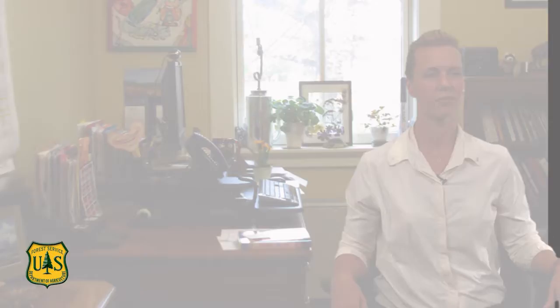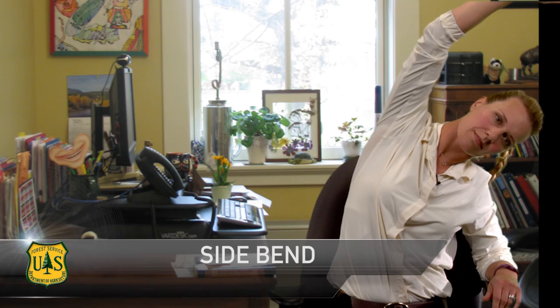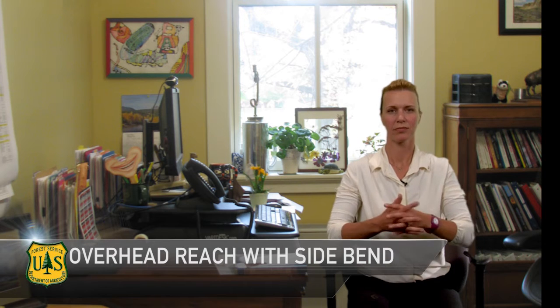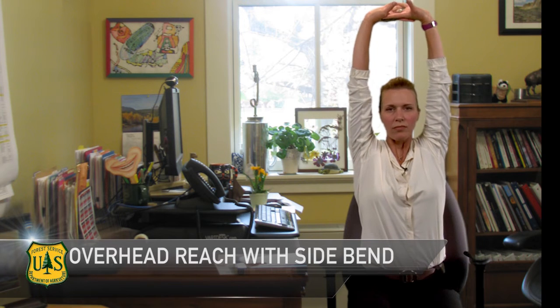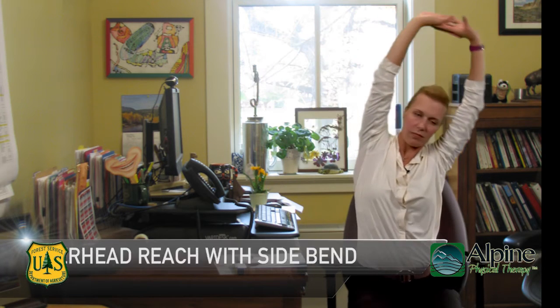From here, we will go into a side bend. You're going to reach your arm up overhead and across your midline into a side stretch. Come back down, opposite arm reaches up overhead, again across your midline into a side stretch. Again, you will clasp your hands up overhead into an overhead reach stretch. From here, you can side bend right and left to increase the stretch.